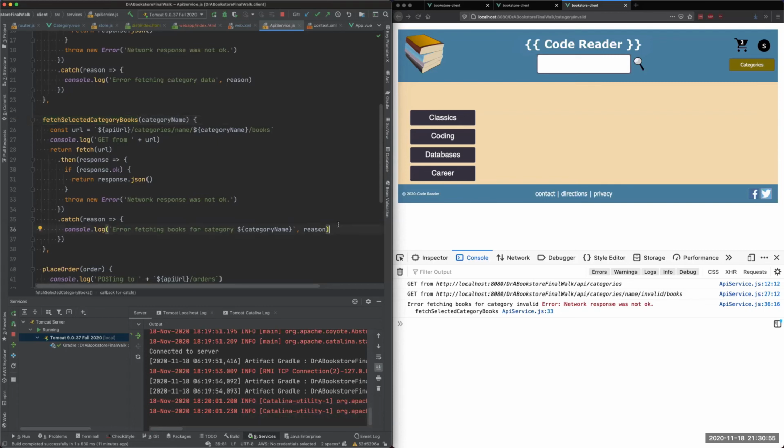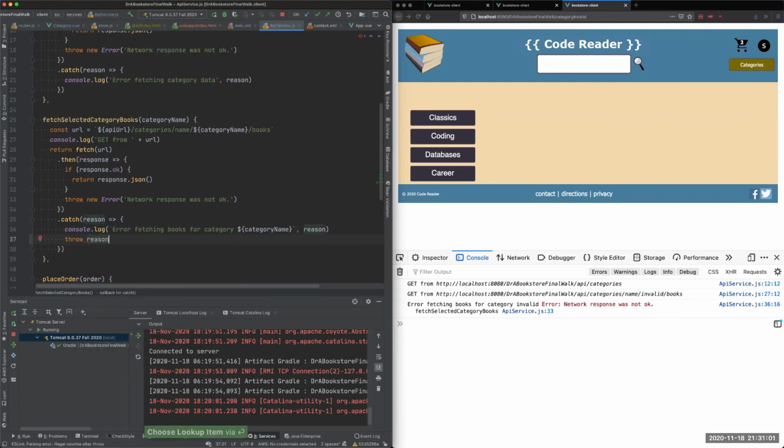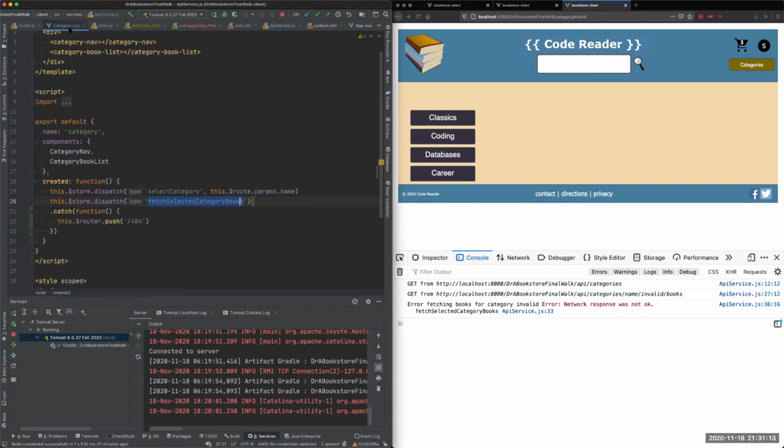So now what we want to do is we're effectively saying, look, let's stop hiding these errors and let's throw the error all the way up from the network call in the API service through the store method to the component where we catch the error and we go to the not found page. And that's what we want.